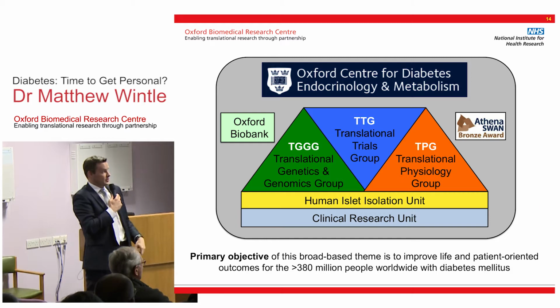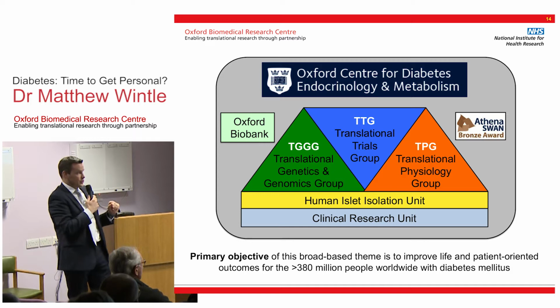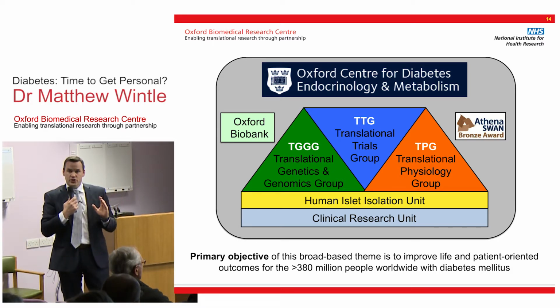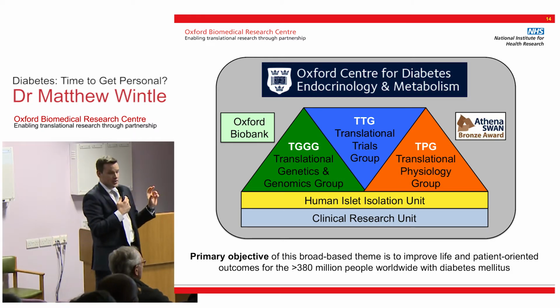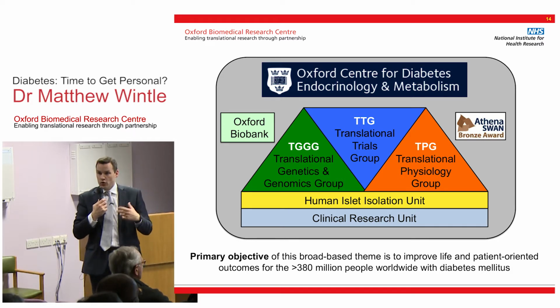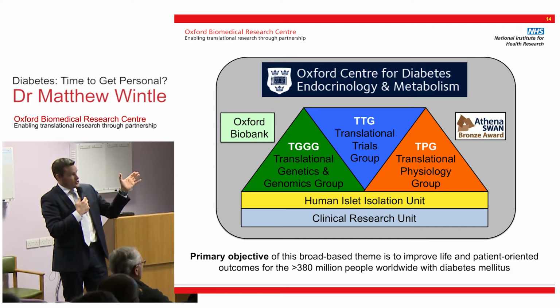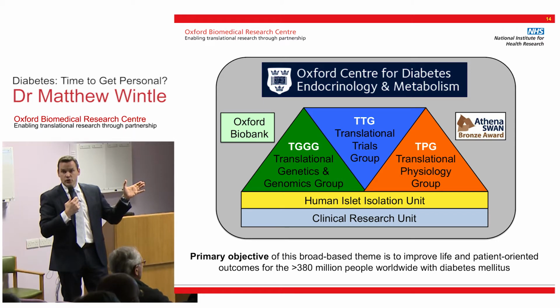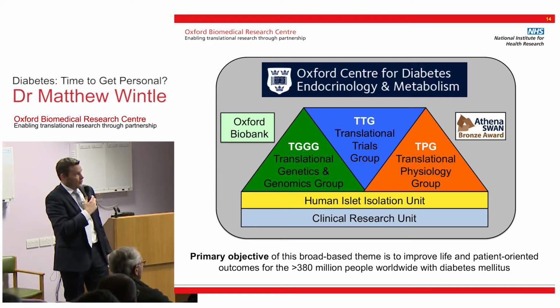who's here in the audience, which is really where a lot of the human research and biomedical research occurs. And then we have a human isolation unit, which is one of the leading centres in Europe and in fact the world. It's in a global collaboration with some places in the States. And Oxford has this ability to harvest islets and whole pancreases for transplant and also for research purposes, which is extremely important. Our genetics and genomics group certainly leads a lot of the European efforts. Mark McCarthy is one of the leaders in the world, but particularly in Europe, on that effort.